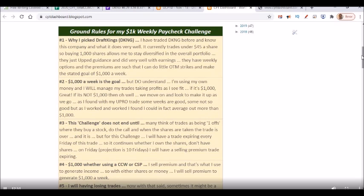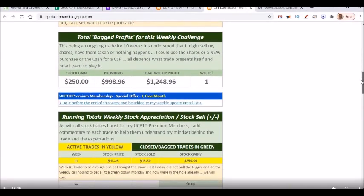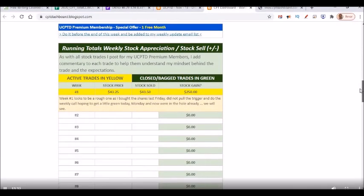Some of you nitpickers out there might say, oh, well, you had your shares taken away. That's one trade gone. No, this is a collective. And the idea here is I'm using DraftKings only for the next 10 weeks. Can I average $1,000 a week? That'd be $10,000. And I'll tell you what, if I even get close to that, man, that's success in my book. And in fact, my very first trade this week exceeded $1,000. And as I scroll down, you're going to see that all the tallies will be ongoing and you'll see what trades are active.